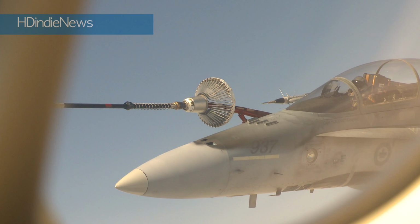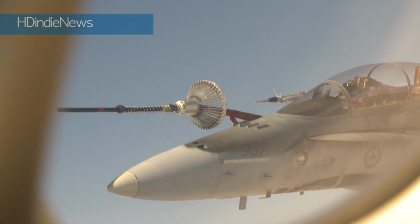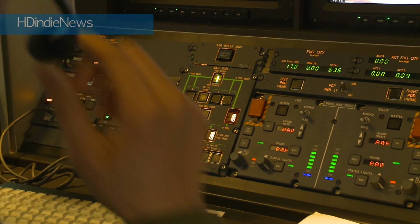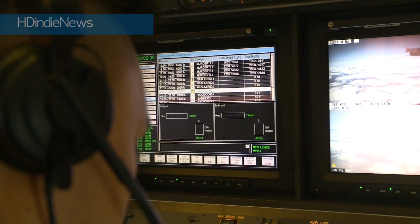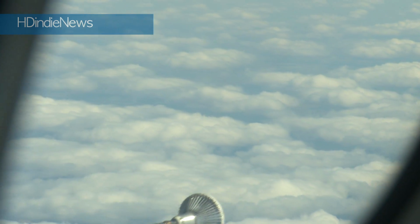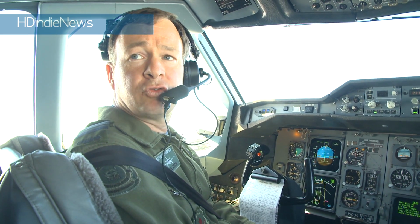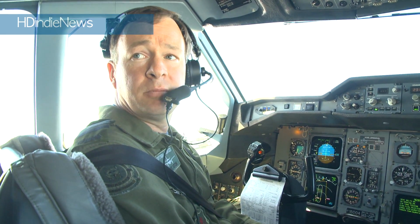And then when it's time for the next F-18 to come in and take fuel, we simply call him in, he makes contact, takes his allocated fuel, disconnects, and so the routine goes on as we cross. Typically the F-18 would need 3 of those sort of brackets crossing the Atlantic to make it to Europe.